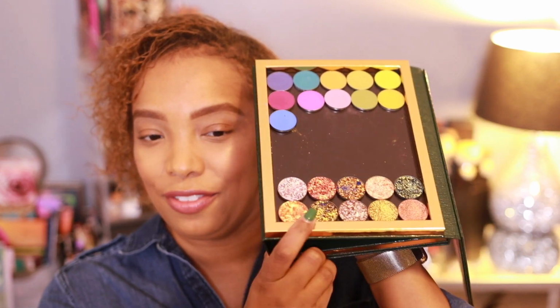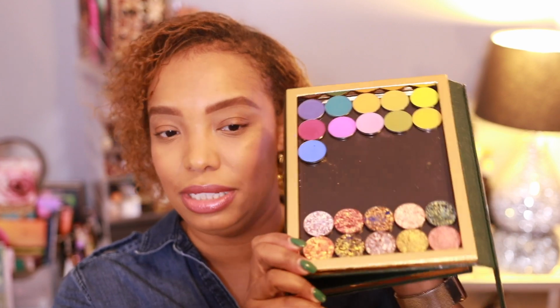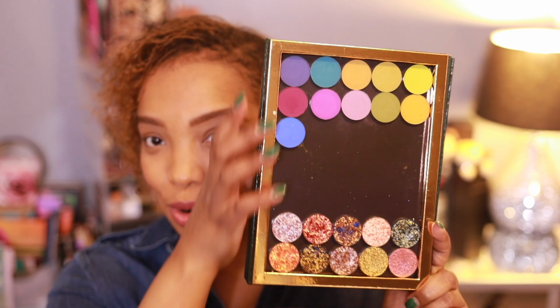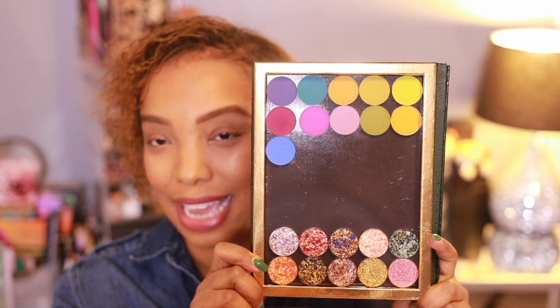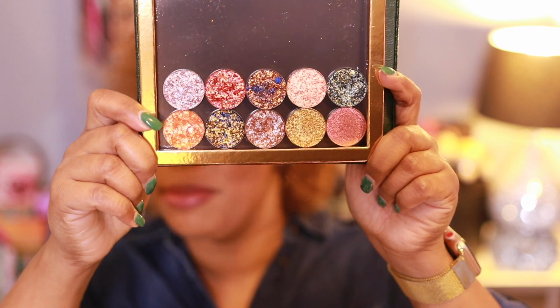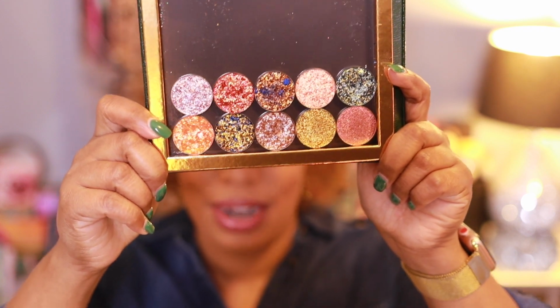So I didn't pick up all the marbles, but I picked up the ones that interest me the most. And so let's see, I have 2, 4, 6, 8, 10. Let me show it to you a little bit better. So I showed you guys the mattes that I had before up there. We did a swatch party the last time if you're interested in seeing it. But we're gonna focus on these beautiful babies right here.